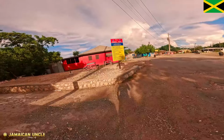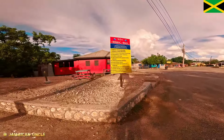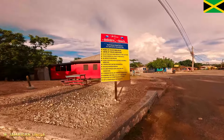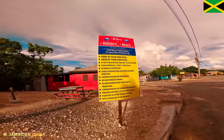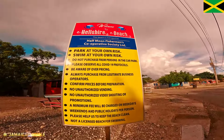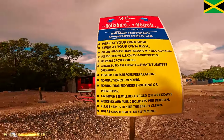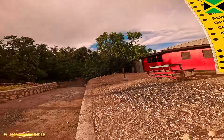Welcome to Hellshire Beach. See it right here? See the welcome sign right here? Welcome to Hellshire Beach, as you can see it. This is where we come, having a nice time over here, which was really good.